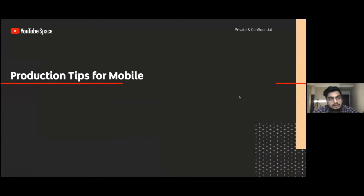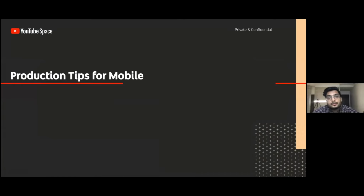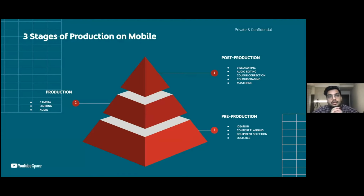So that's it for basically, we've established mobile filmmaking's benefits and uses in election coverage. So let's take a deep dive into the production tips and best practices that can help you report with high quality content on the go. Here's a diagram to illustrate what you need to do before you start production, in pre-production, what you do during production, in the middle there, and what comes after production, which is post-production.